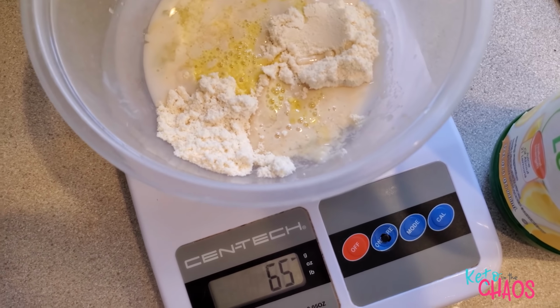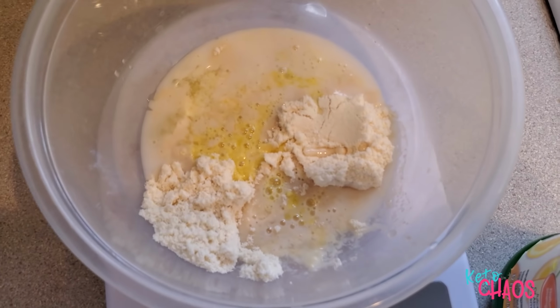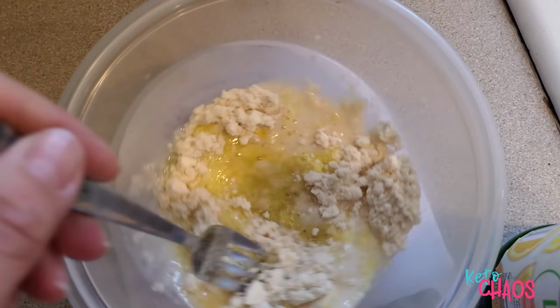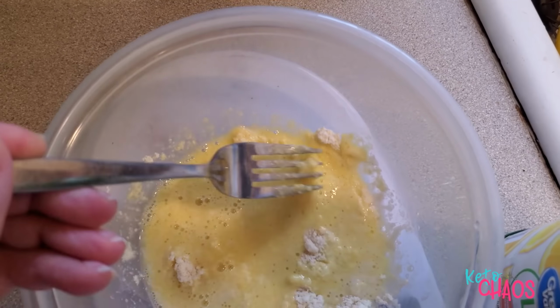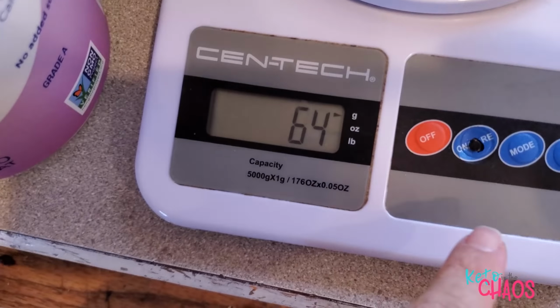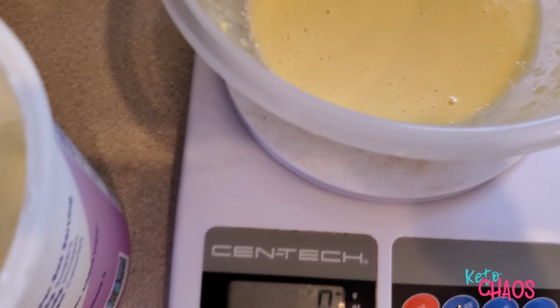How much you want to put in depends on you. But the reason I mix this all up first before putting in the yogurt is because it mixes up better if I make a little slurry out of this. So I'm going to mix this up with a fork until it's mostly liquidy instead of chunky. So you can see it is liquid now, and I'm going to go ahead and tare out the liquid so that I can measure the yogurt.